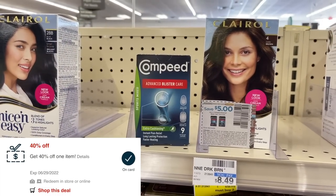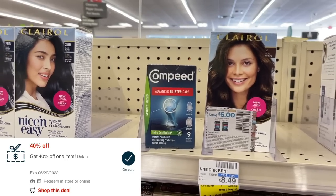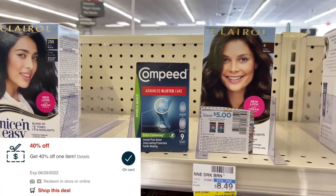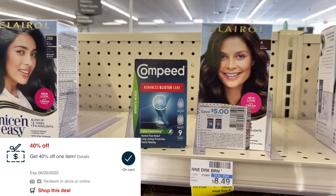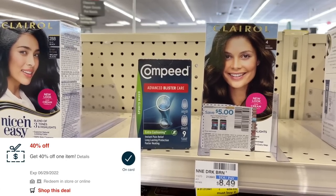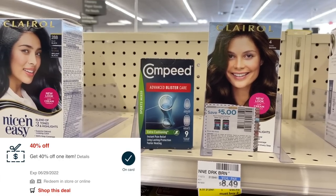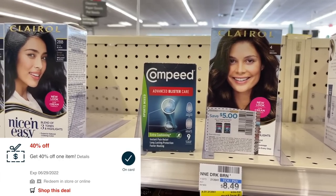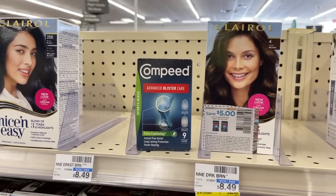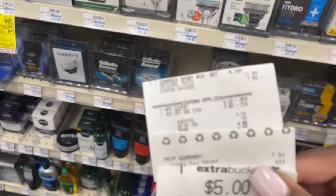But what I'm going to do, since this is a full price item, is I'm actually gonna use my 40% off coupon on this item, and that will bring me down to just $4.19 at the register. I'm gonna pay the $4.19. You wanna pay that on a gift card or with cash so that you can get the full value for your percentage off. And then I'm gonna get back $10, $5 in extra bucks, and $5 from Ibotta. That's gonna make this baby not only free, but a $5.80 moneymaker.